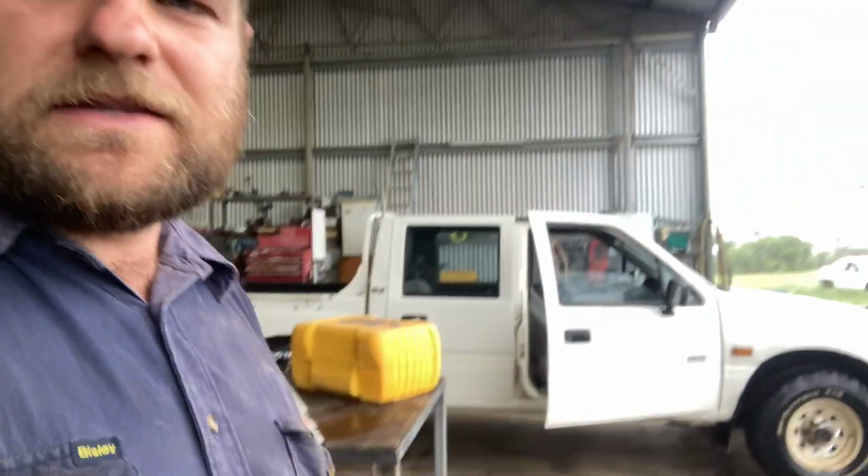The family's owned that since new, since 1994 I think. My grandparents used that to tow a caravan around. They used to travel around a bit, and then it turned into my old man's work ute for probably 10, 15 years, I don't know how long, and then it's been the knockabout ute since then. Just something you're not too worried about scratching up in the paddock, so we've been trying to keep it going.